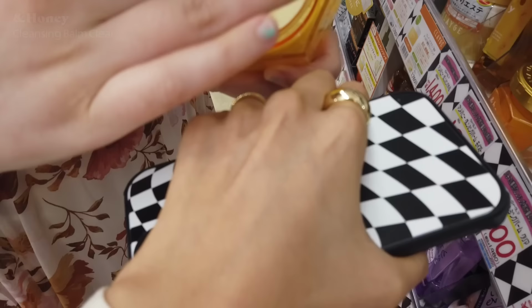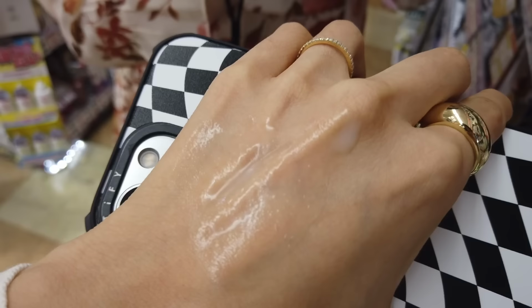Oh my god, it's already melted. Look at that. Oh, you have such soft hands. Oh, thank you. I'm so sorry, I'm getting your hands all dirty. This smells like it's been here a while, I'm not gonna lie. Okay, I'm gonna go wash my hands real quick. Oh, actually, I think you mentioned Fancl.